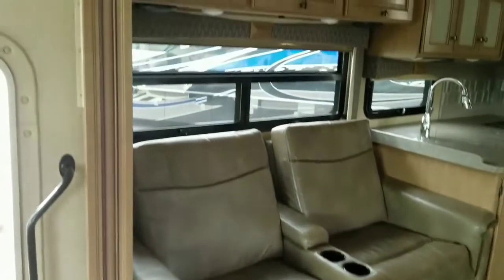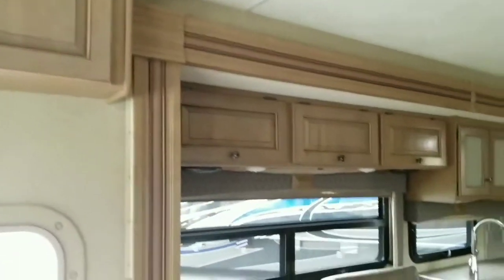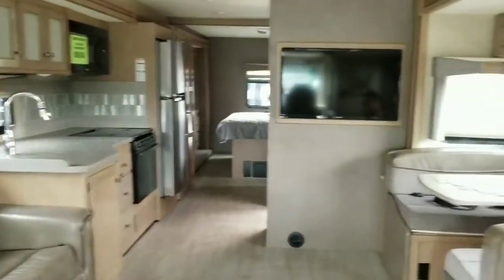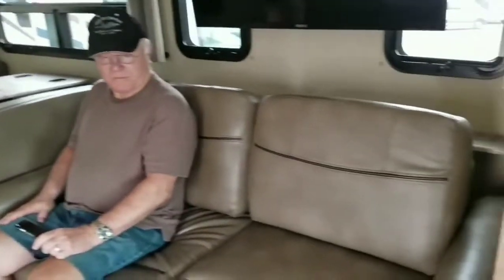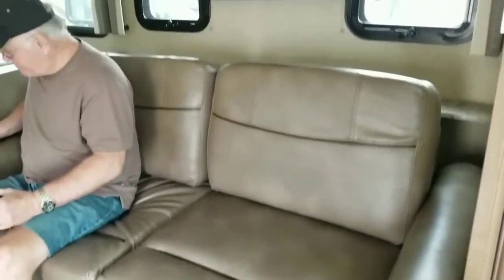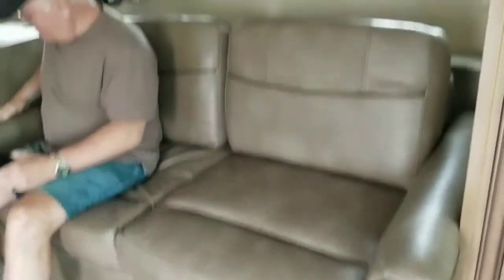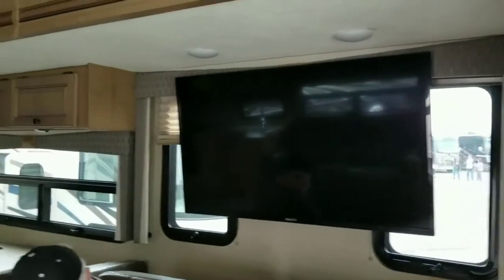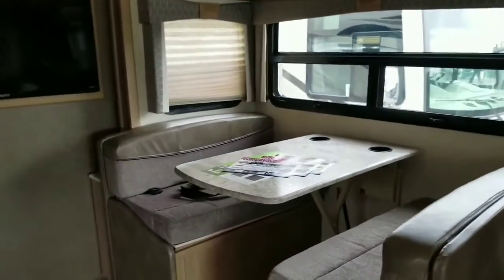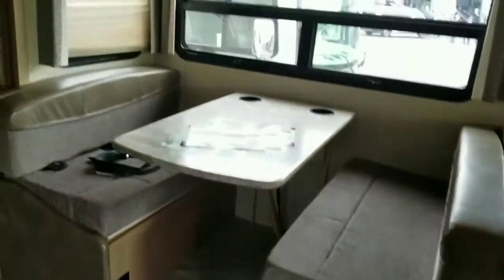So, theater seats. Good storage. Is this a footrest that comes out? I think so. Whoops, I can't get back. Yeah, it's probably in there somewhere, maybe between the seat. TV. I would say dinette over here. I'm not sure. Probably most of the audio I'm gonna edit out anyway. Put music.